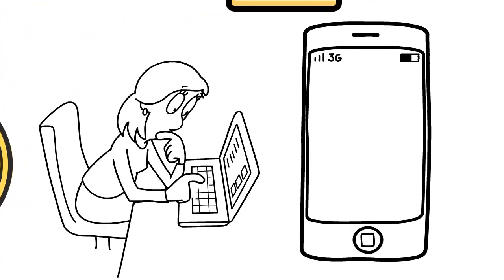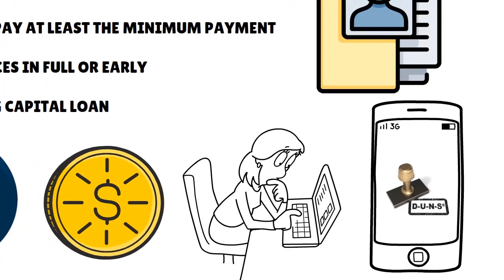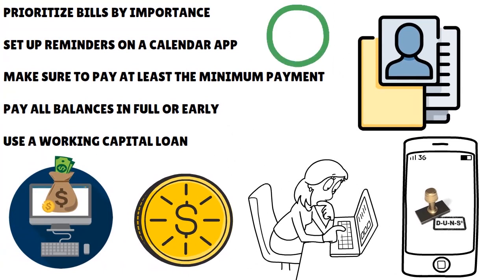And don't forget to get a DUNS number though. I think I should have said that when I asked you to get the EIN, you should also apply for a DUNS number real quick, to make sure that you are not only in compliance with the IRS, but you also are in Dun & Bradstreet's database. Okay, you got to be in that database. Very, very important.